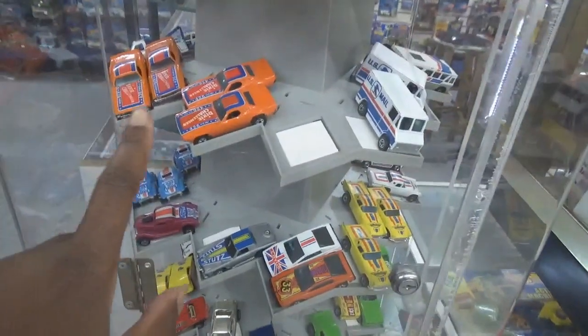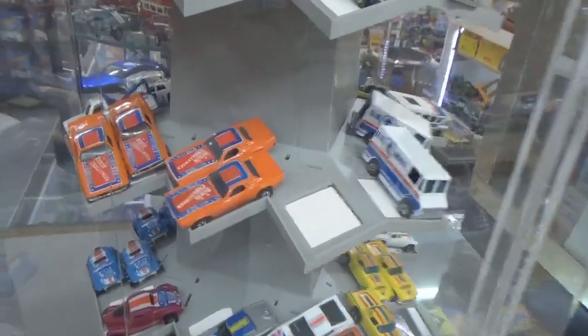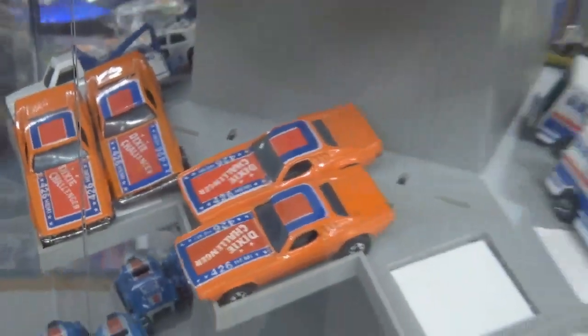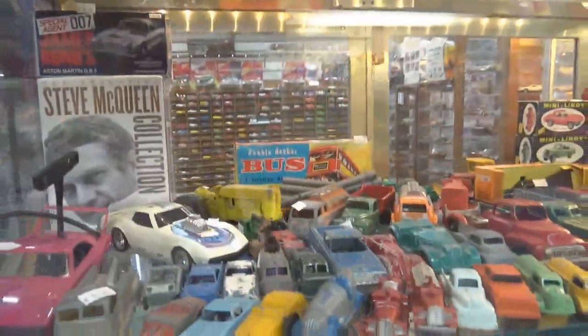Look what they did to the General Lee. Oh, that's a Dixie Challenger. That's not General Lee. Oh, okay. It's a knockoff.